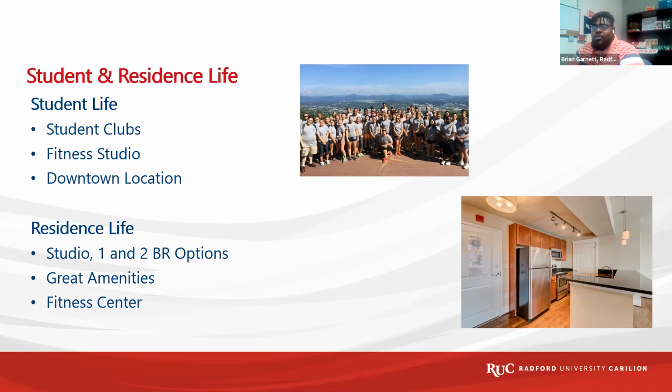And then for our residence life, housing is not required for RUC students, but we do offer luxurious apartments in our historic Patrick Henry building. So this is a newly remodeled building, right across the street from campus. And as a resident of the Patrick Henry, you will have access to the fitness center in the building, on-site meal delivery, and private food vendors that are on the ground level of the building.